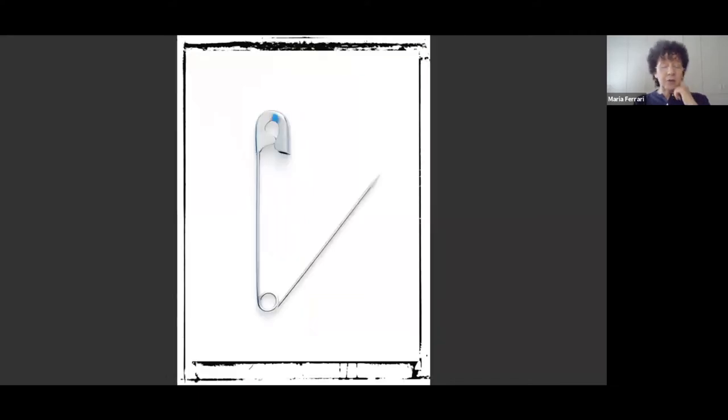I had done an entire series of different kinds of pins. This was one of them. This is one of my favorite ones. So I did a whole series of bobby pins and close pins and all kinds of pins.